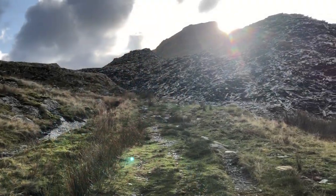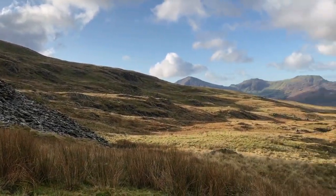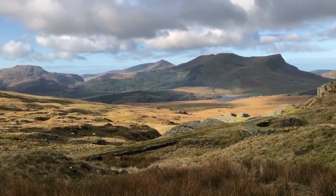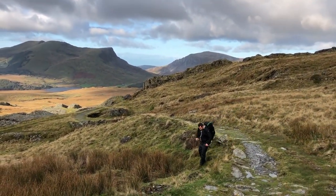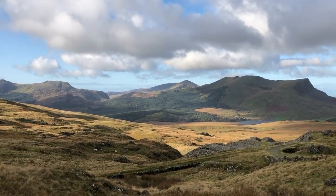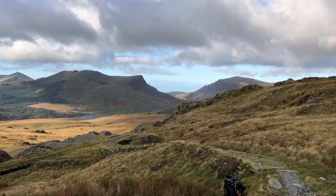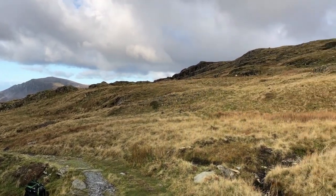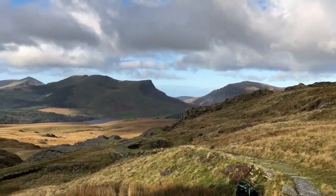But I'm just going to spin you around because the vista we've just come out of the quarry to see is pretty epic. There's the sun just coming up over the slag pile. Here's Big Dave making his way down the trail. Look at that. That's the way to start a Sunday morning, boys and girls. Get yourself up a mountain. I've said it before, and I'll say it again. It is good for the soul.